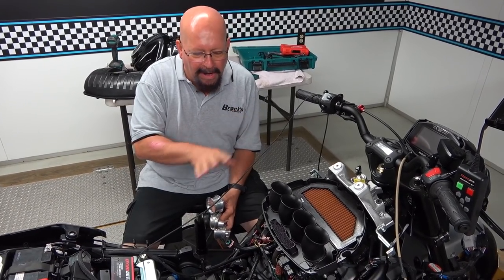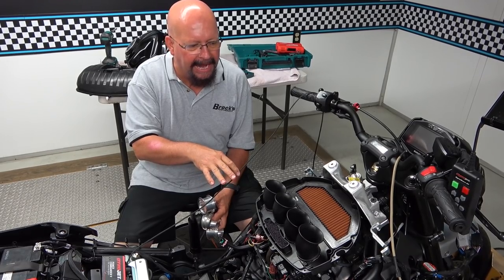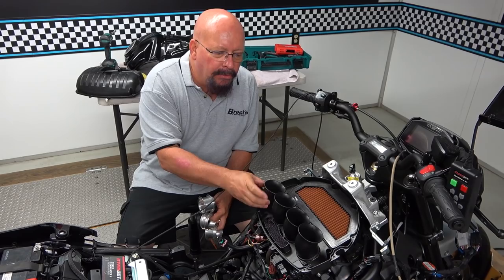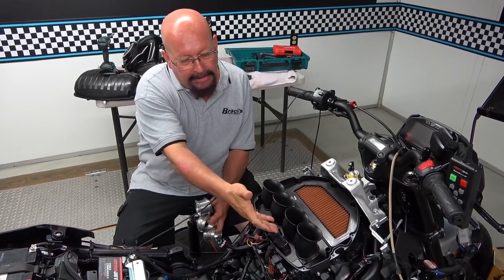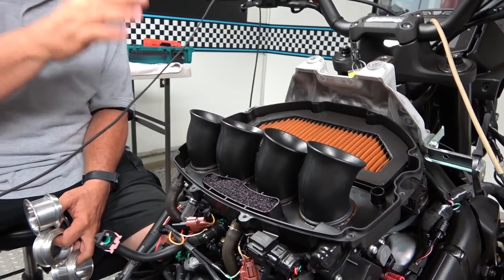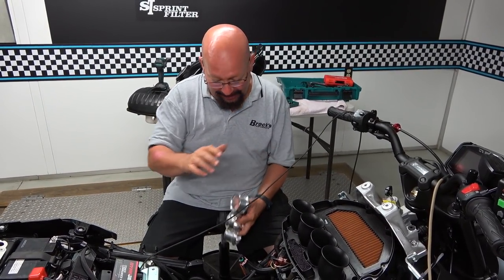All right, guys, while I'm in here doing a little bit of work before we put this thing back together, I wanted to point something out. You take a long stroke motor, you're going to get more torque, naturally. If you lengthen the intake track, you're going to get even more torque, less peak power. And if you look at the velocity stack configuration that we've got here on this bike, these are some of the longest stock stacks that I've ever seen in a production motorcycle.